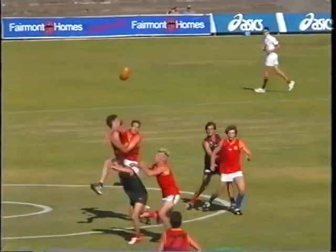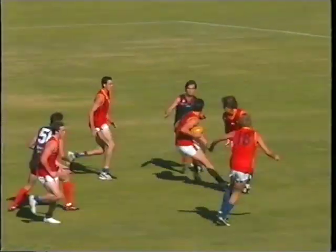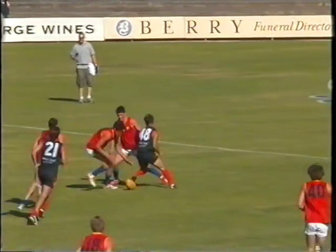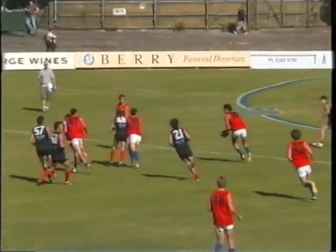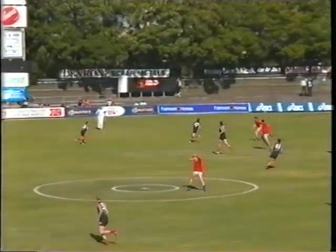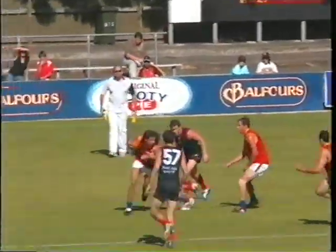Back in the middle once more. Rucks go at it. Chance for Sugars. He's been very dominant in this first quarter. Gets another handball out, but it missed the player. But yes, SANFL able to recover now. Certainly found their feet after a slow start. But Norwood applying a bit of pressure there, a smother there.